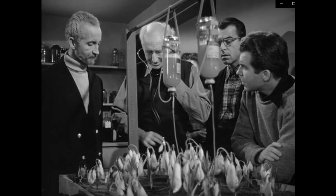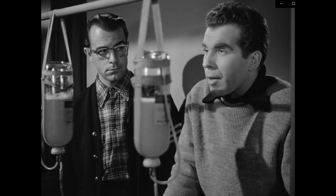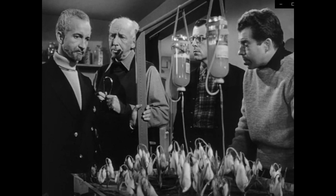Surprisingly, his colleagues are a little reticent about growing more of the things. What if they aren't friendly? What if they're here to take over and use humans as livestock? Dr. Carrington won't hear of it. Only the science matters. Consequences be damned. Thankfully, that could never happen today.